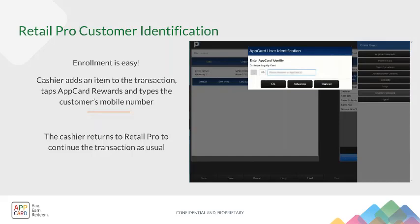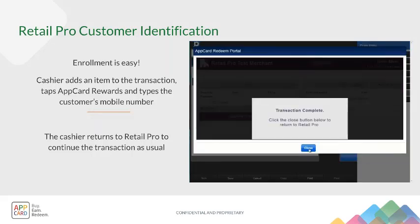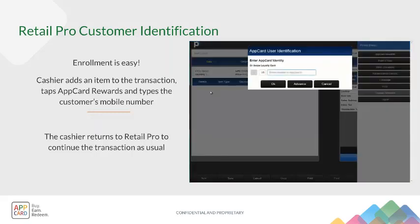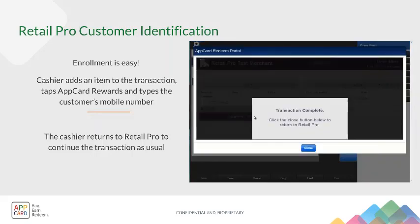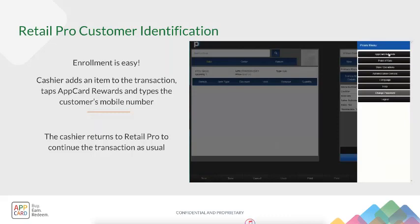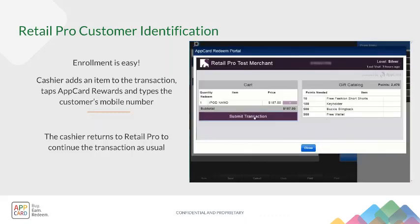Enrollment is super easy on Retail Pro. A cashier adds an item to the transaction, taps AppCard rewards, and then types in the customer's mobile phone number. The cashier can then return to Retail Pro to continue the transaction as usual. We do have a YouTube channel that has a couple of extra videos that I can also send you if you'd like.